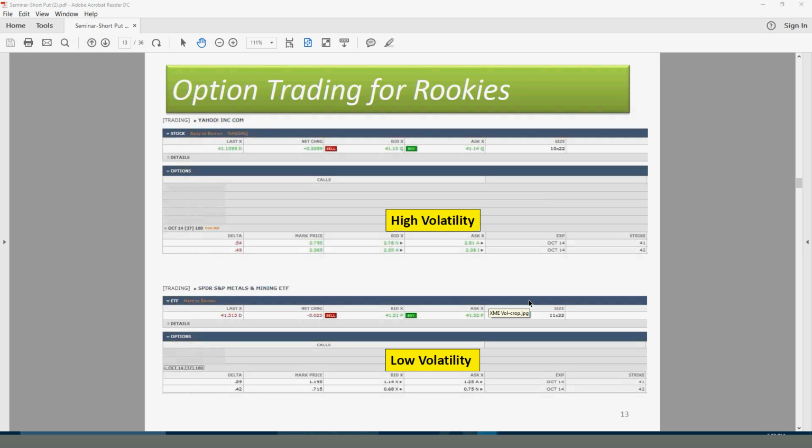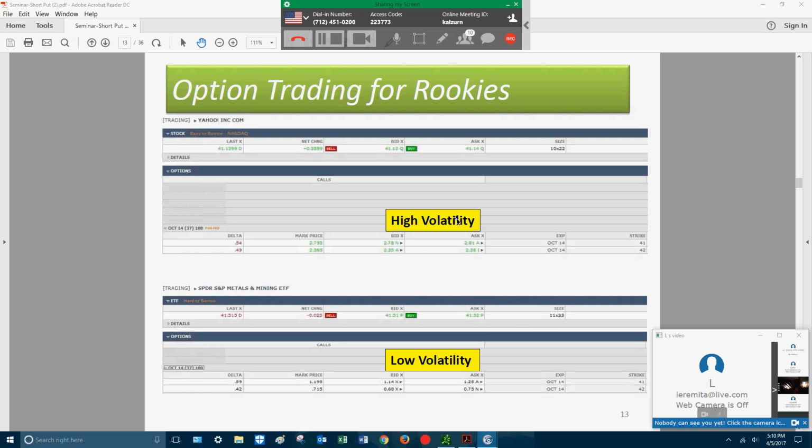So just to illustrate volatility on a trade page, and don't worry, there's many platforms, I'm using this one just for ease of viewing. But I want to show you here what volatility actually means in reality. I'm taking two different stocks here. This is Yahoo, which you probably have heard of, and this is just an ETF called XLK or something like that. Not important. The important part is they're both, at this point, trading for the same price. See how they're both $41.